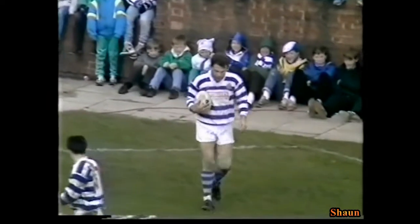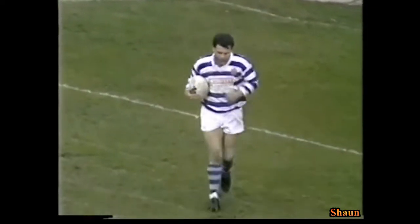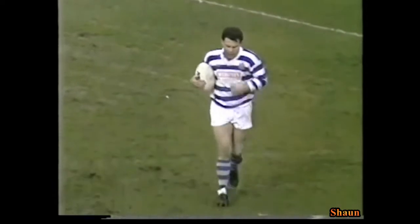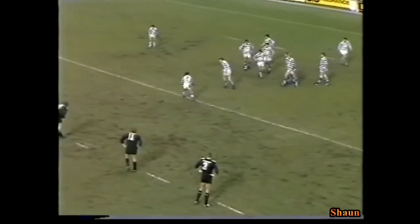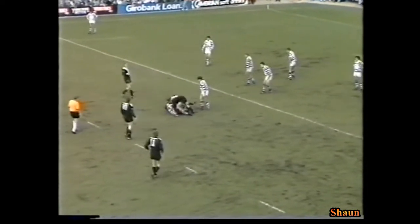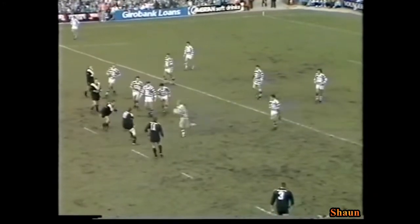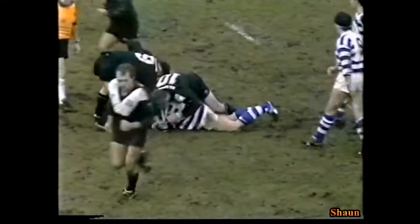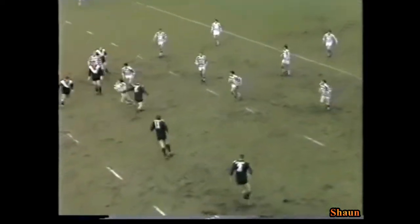If I'm coaching Halifax, I'd be highly satisfied, Ray. The score at 0-0 with this gale behind us in the second half, yes, I'd be highly satisfied. I'd be a little bit disappointed if it was Tony Dean. I would have expected a few points on the board. These two Halifax props are doing well in the runs, but certainly at the moment not winning the battle of the scrums, and that's where it could be vital.